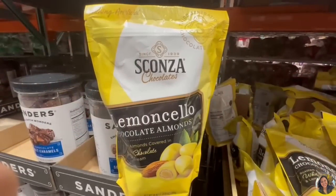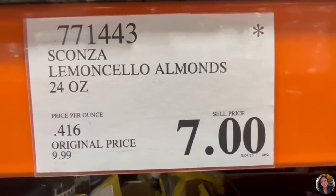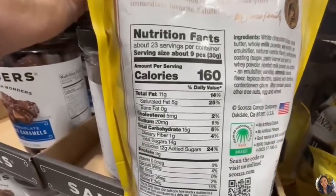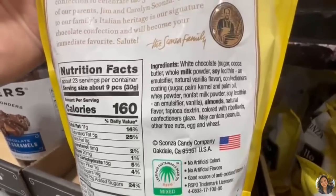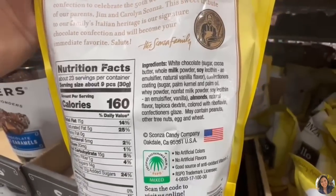And I still remember when these lemon cello were part of the hot buys, which was not that long ago. These originally sell at the price of $9.99. Today I found them for $7. And guys, they were flying by. 24-ounce bag, $7 once again, 160 calories for about 9 pieces, 11 grams of fat, 15 carbs. Does have some sugar in there at 14 grams and around 3 grams of protein.